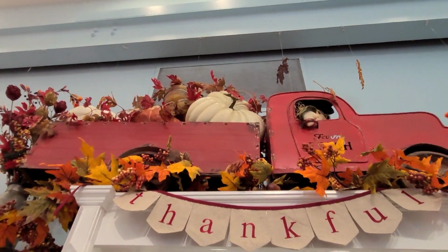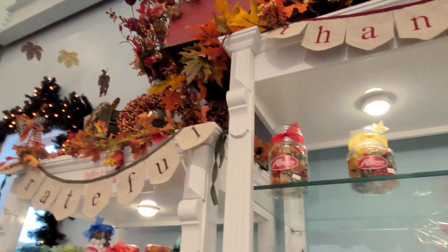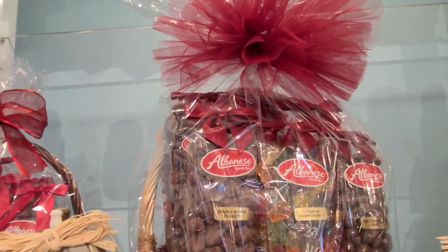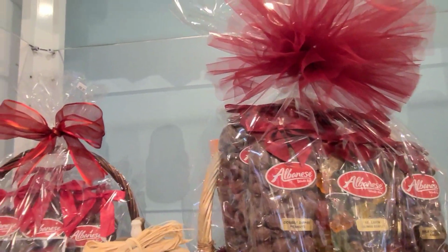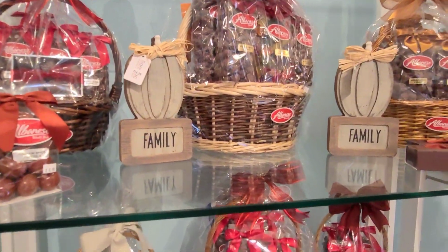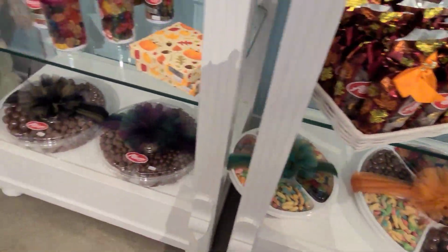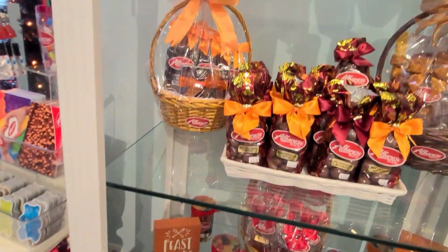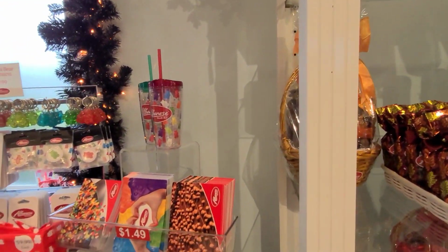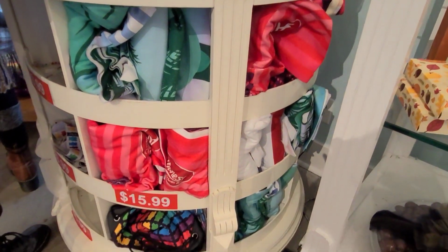Oh, look at that red truck. And it, look at this. This big thing is $190. Yeah, that's a lot of money for that. But that's a lot of candy though. A big basket full of stuff. And then here's more souvenir stuff in the store.